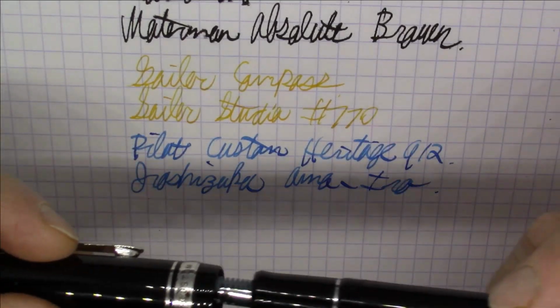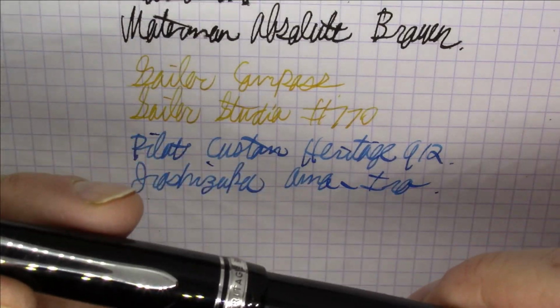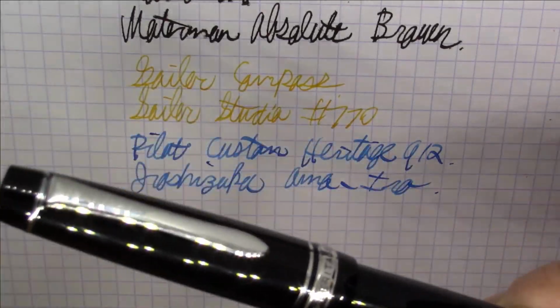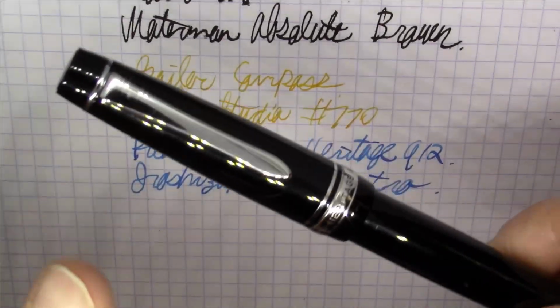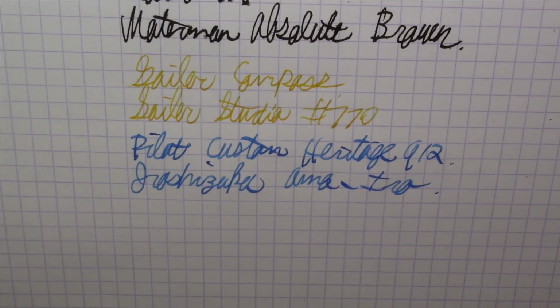Pilot Custom Heritage 912. Great part of that whole family of really, really great 14 karat gold nib Pilot pens that cost between $100 and $200, which are just, like I said before in other videos, and I'll say it again, Pilot kind of owns that price point as far as I'm concerned.